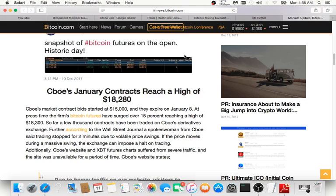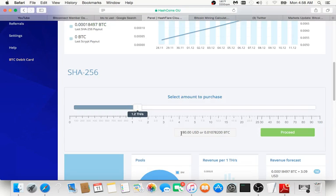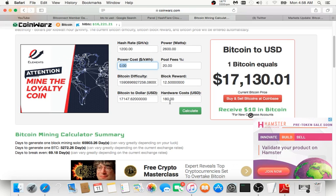Now, if we use the Bitcoin mining calculator, you can basically see I have here my hash rate. It's registered in gigahash, so this is terahash, so we'll add one more zero on the end of the number. That's 1200 gigahash equals 1.2 terahash. So basically, guys, what we're going to do on this calculator is leave your power wattage, turn your power cost to 0. Your pool fees for Hashflare is running, I believe, at about 20%, so we can leave it there. And your hardware cost, if we go back, this is your hardware cost. So we'll pop that in.